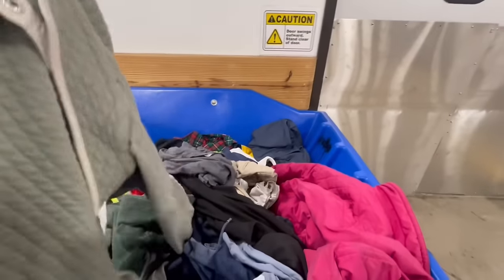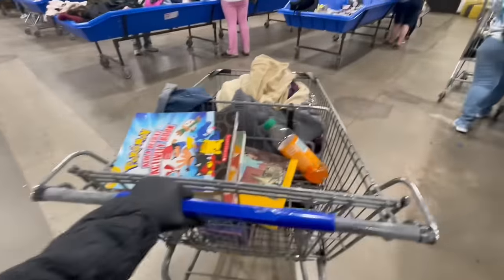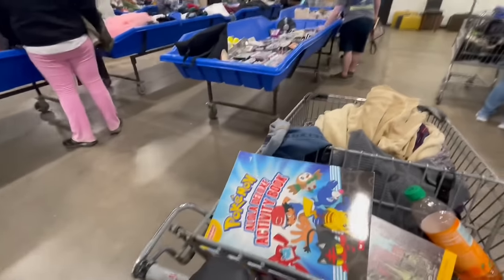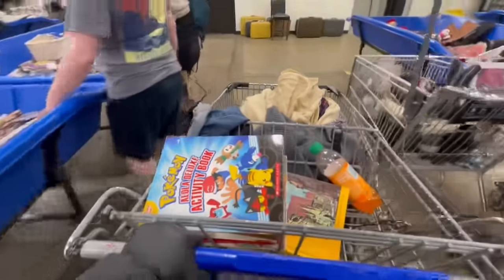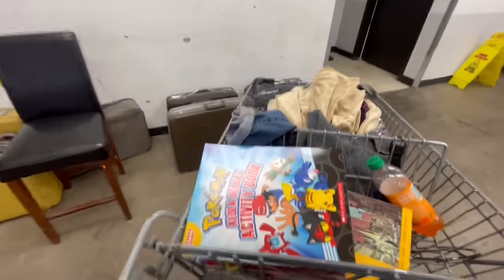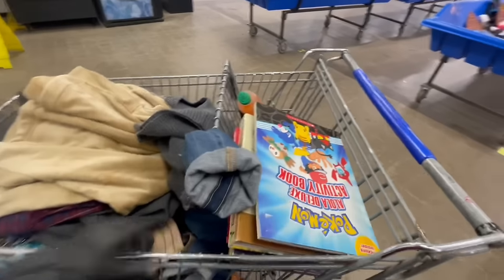I set you guys down while I look at the clothes. Can't take your buggies in the aisles when the new carts come out, so you set them to the side, but apparently somebody went through my buggy and my mom's buggy sitting next to mine. I don't know if they pulled stuff out of it or not, but I don't think I'll be coming back to this Columbus one. Not very happy about it. I think it's pretty shitty. I'm pretty pissed because I don't know what they pulled out of here.